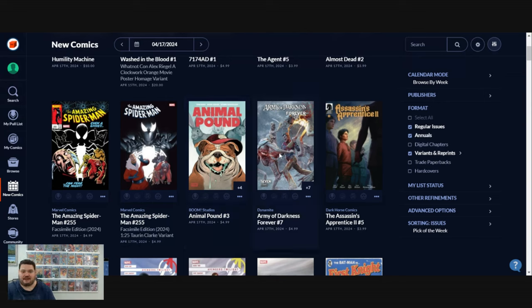I'm not familiar with Animal Pound. Army of Darkness Forever is more Ash versus the Evil Dead, and if that is your thing, go pick this up. You should be on the series.